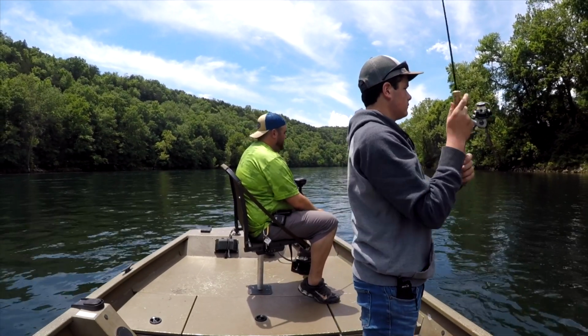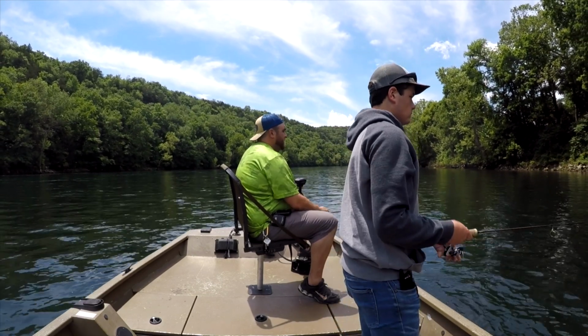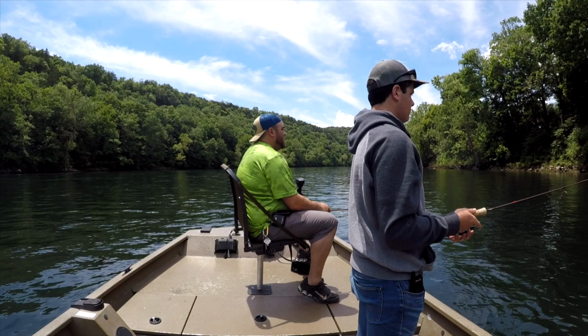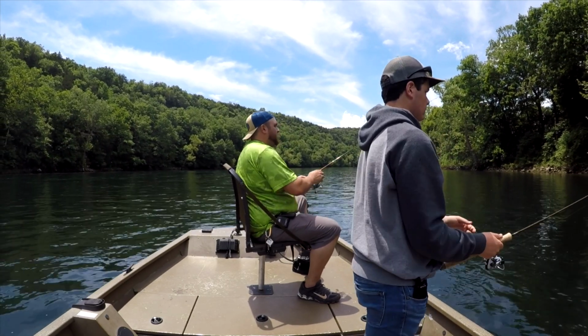The floodgates were just turned off two days ago. I think these fish are still going to be looking for some shad. They're going to be looking for the different types of bait fish they're feeding on. And I imagine that the sculpin will be out moving around.